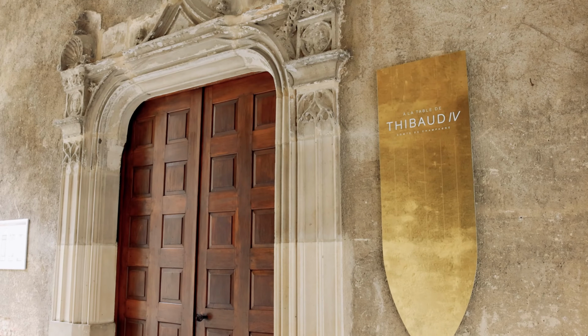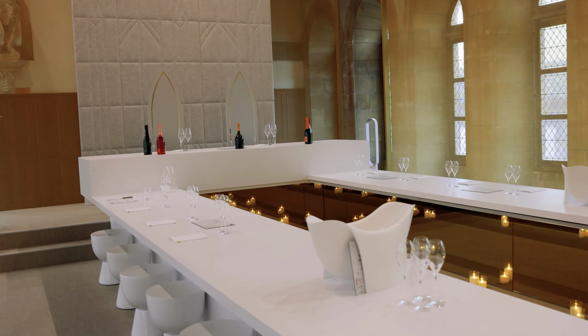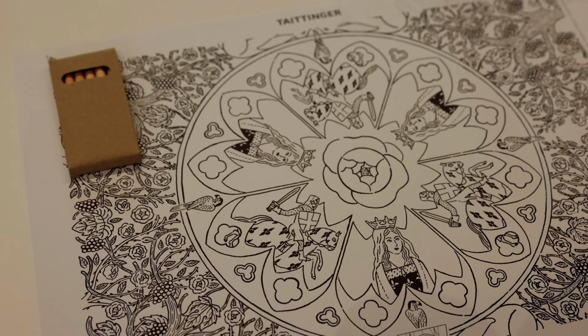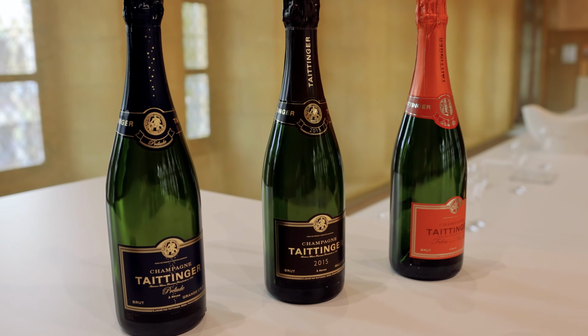We took the train from Paris to Reims, and since their cellars were under construction at the time, we went to a temporary location that's not currently in use, but the tasting will be the same. We stepped into our tasting room like royalty, seated at the head of the table like the king and the queen, while our princess sat nearby and colored this amazing art and had some juice.